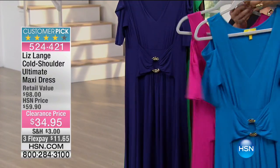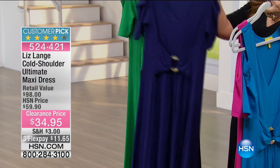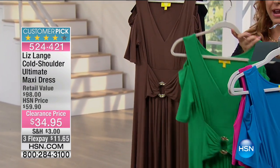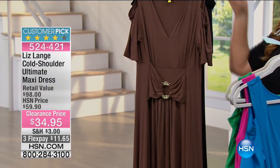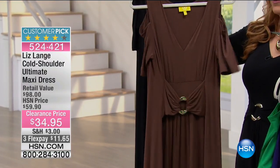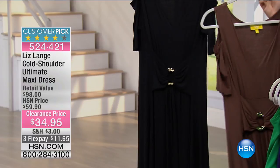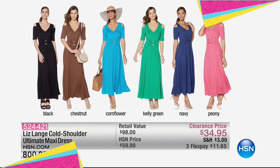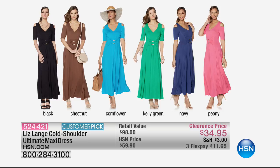We're pretty good with the navy. I know the green is limited. I think this espresso brown chestnut color is super limited, I think we have extra small and small only. And on the black, we're pretty good in sizes. That's why I wanted to wear a color that we had a lot of. So here they are.